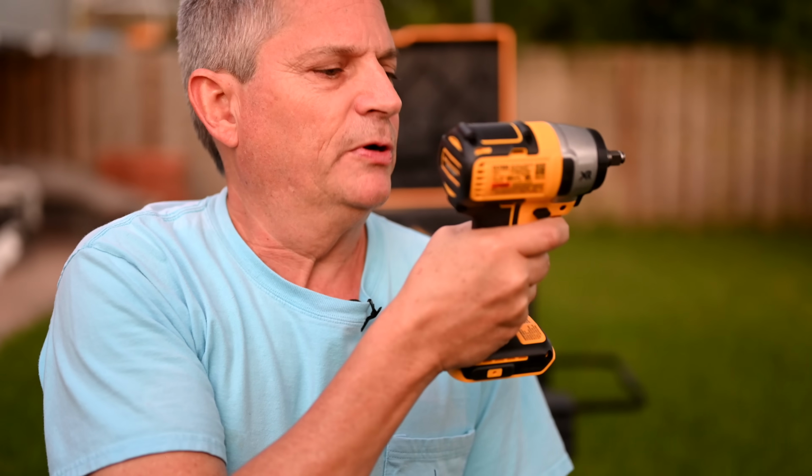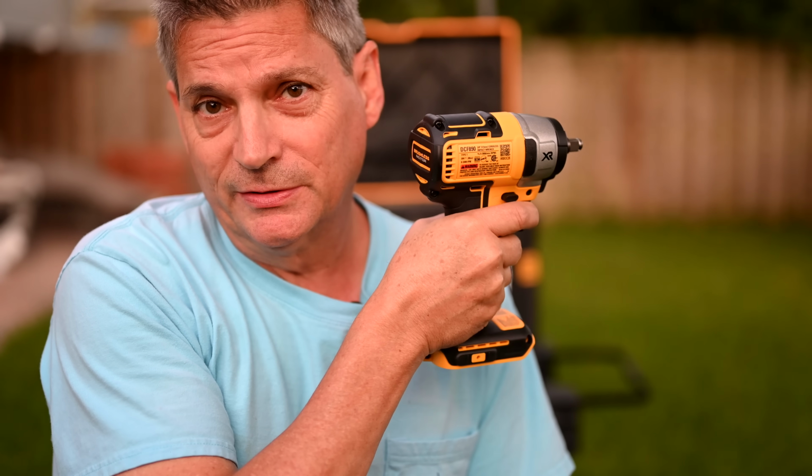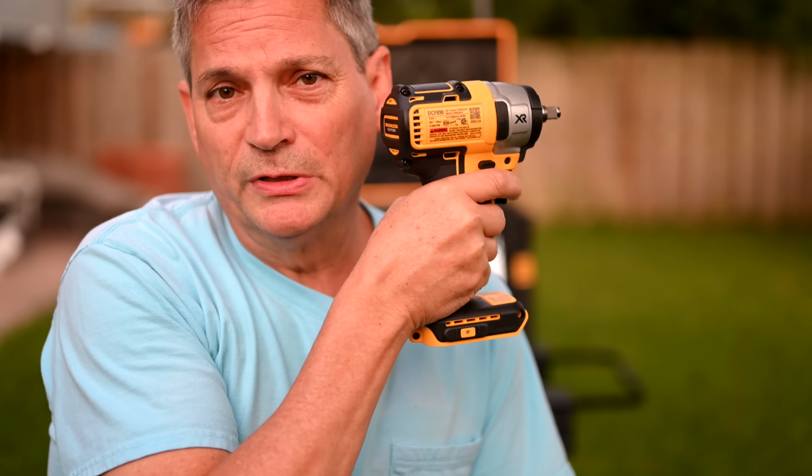Now, I'm not sure if this is brushless. I think it is. It doesn't really say it on here, but I've had a few people tell me that it is. So I need to research it a little more. I don't think it specifically stated it when you pull this up on Home Depot's website.